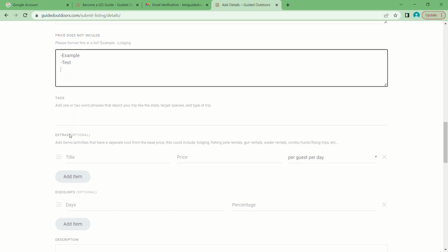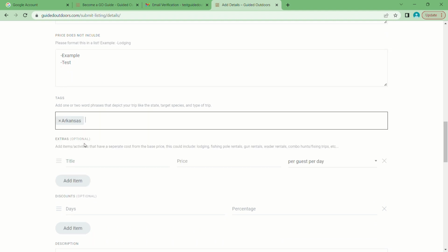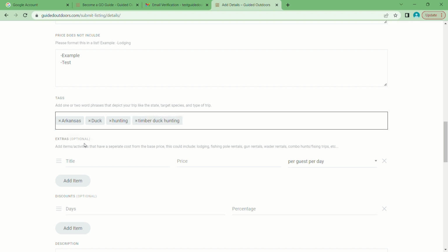Okay. Tags, just put what state you're in, Arkansas, put what you're doing, you're hunting, what species you're going after, duck, timber hunting, or timber duck hunting. Just throw a few tags in there. This helps with search engine optimization and helps out you as a listing popping up.